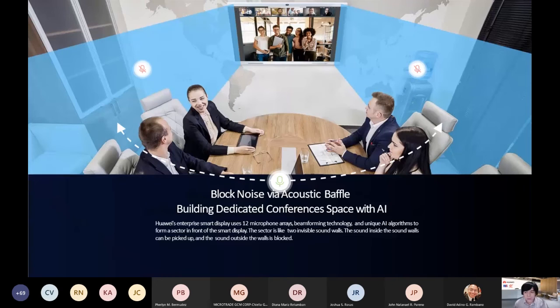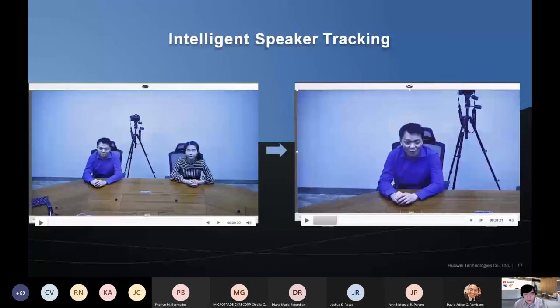Idea Hub has a feature of acoustic fence, whereby any outside noise within a certain space cannot be heard from the Idea Hub. Intelligent speaker tracking is a feature where the Idea Hub tracks the sound of the speaker and focuses the camera on the person speaking.